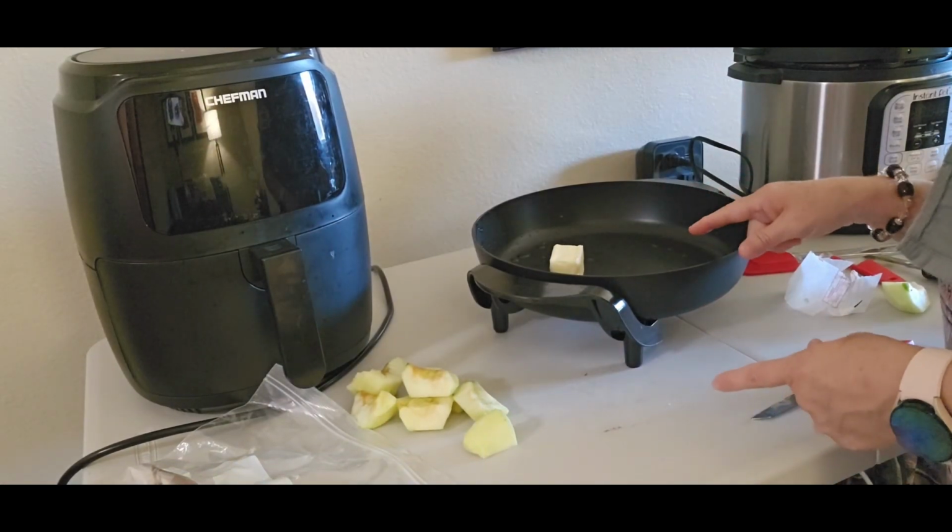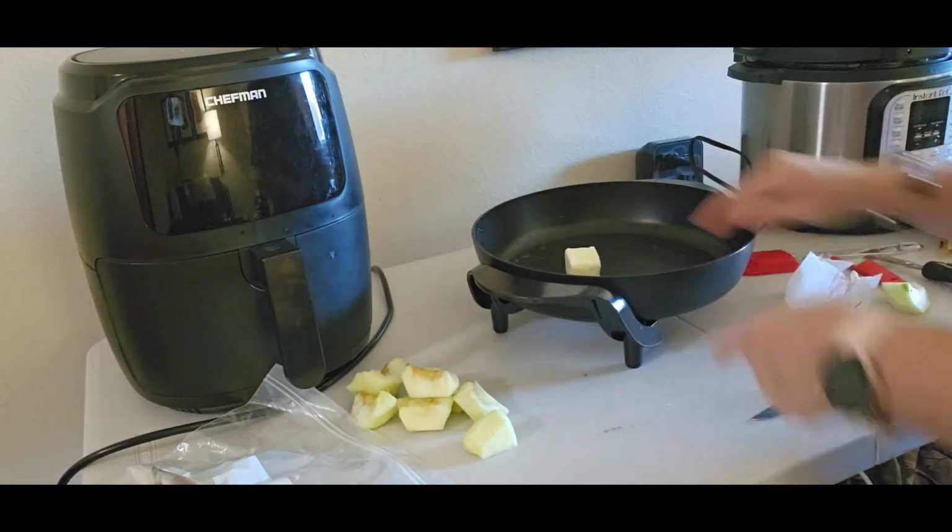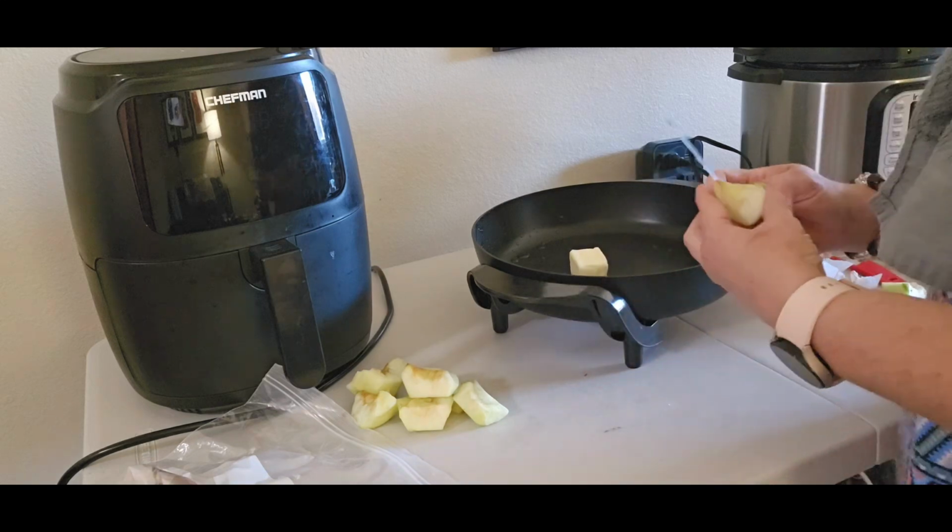I'm going to get some prep work done in this skillet. I'm going to melt about half a stick of butter. I want a caramel sauce, y'all. Okay, so we're going to melt this butter, and then I'm going to slice up my apples.